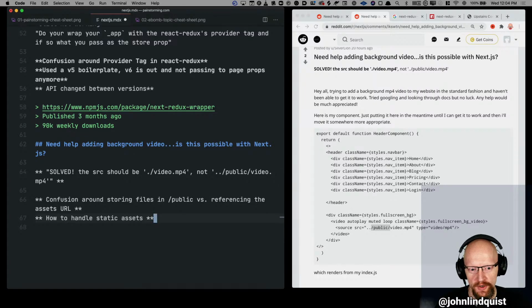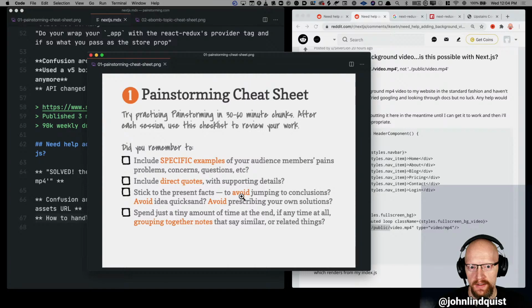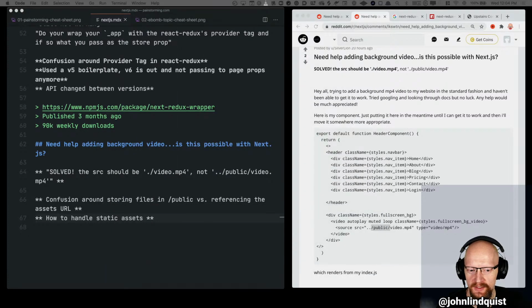Yeah, and one thing we've got to try and avoid is prescribing solutions. We want to keep it at the question level, and then once we come back to review it, we figure out what conclusions might be. All right.